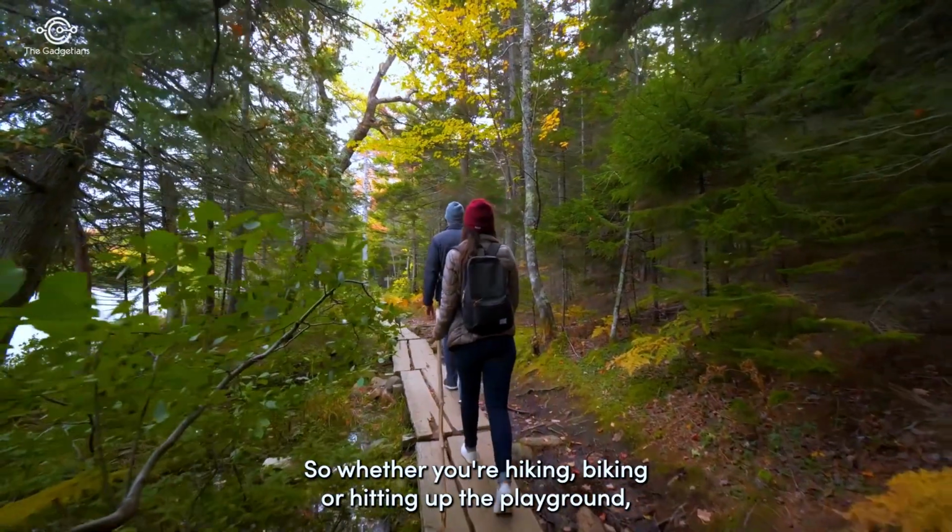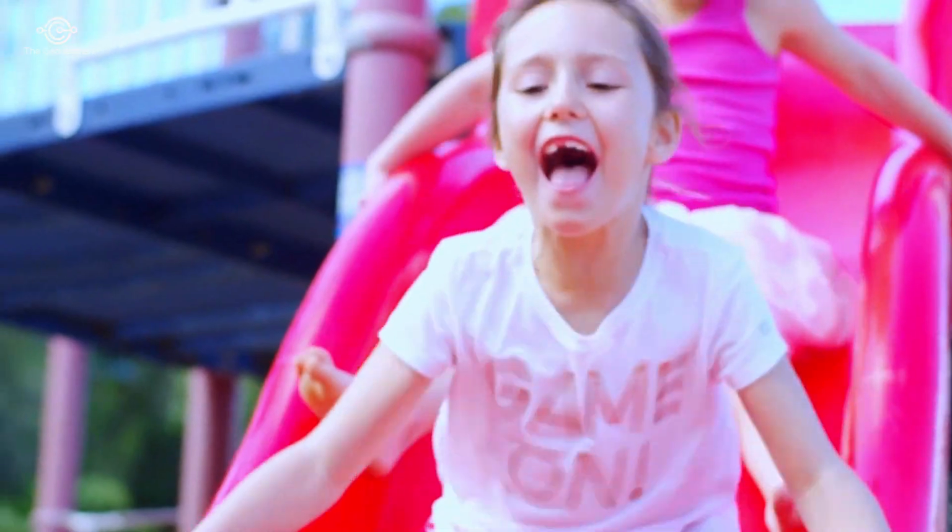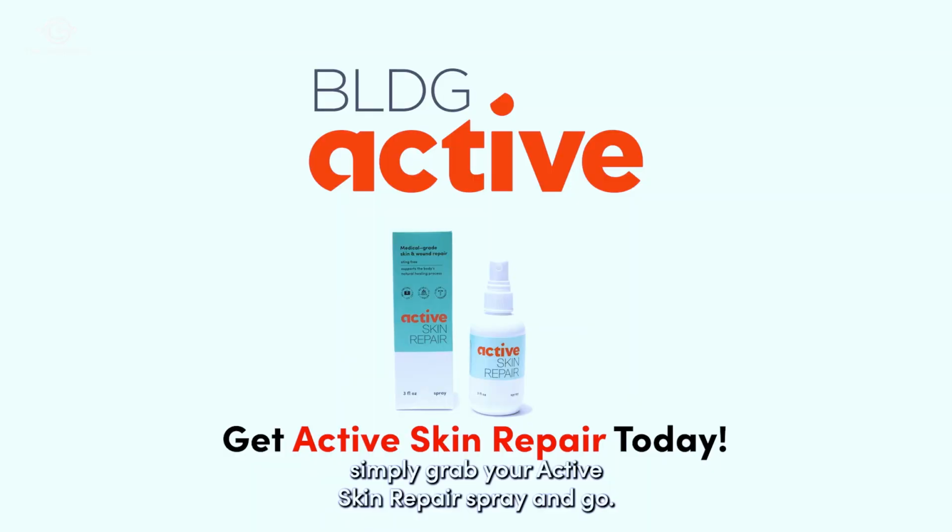So whether you're hiking, biking, or hitting up the playground, simply grab your Active Skin Repair spray and go.